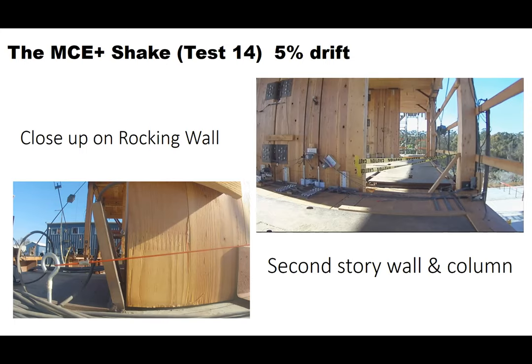The last one, we really tried to push the limit. We scaled the motion to MCE and then we could damage it. So we have to do, I believe, 120% of MCE to try to yield some of the PT bars. You can see the PT bars, post-tension bars, on there. This is that shake. And you see this is the toe, the down corner of the rocking wall. You see it rock. This is on the second floor.